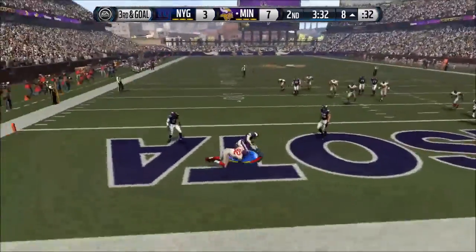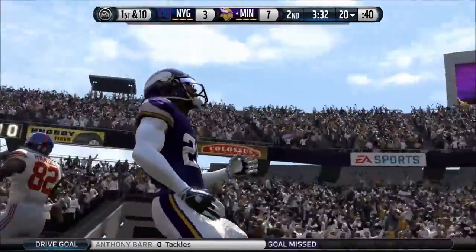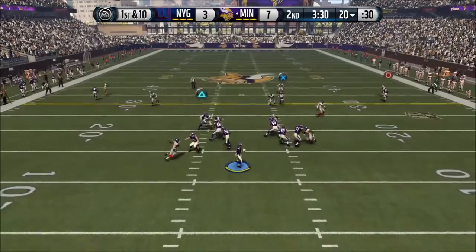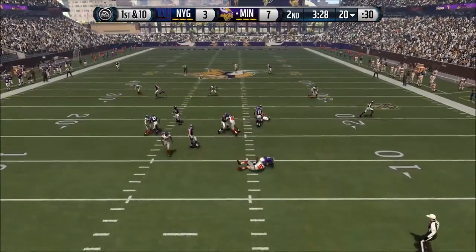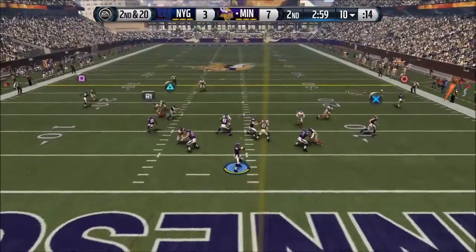He's looking to the right. That's picked off by Xavier Rhodes. Back-to-back awful plays by the quarterbacks. Bridgewater, then Eli Manning gives it right back. Two straight interceptions. Teddy really needs to calm himself down here in the first half, but that's not going to help with no help from Matt Kalil off the edge from Jason Pierre-Paul.